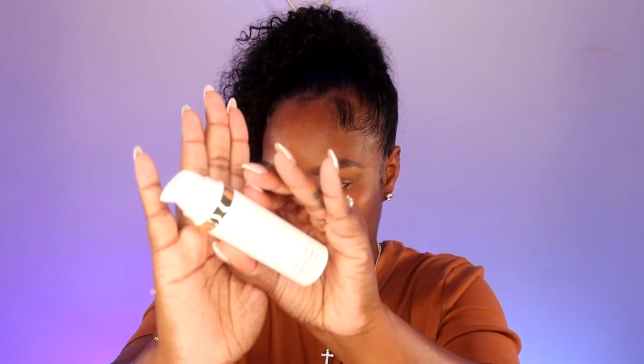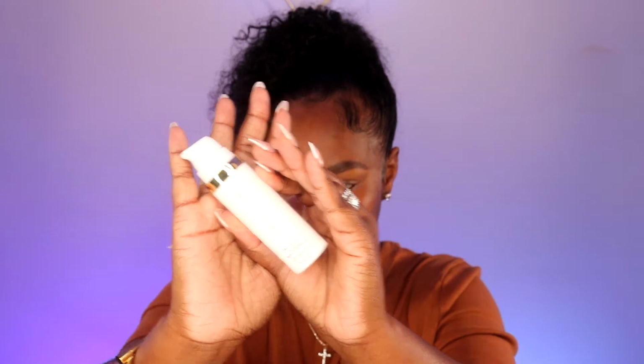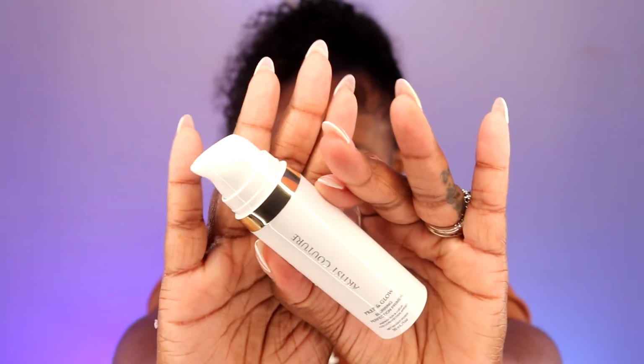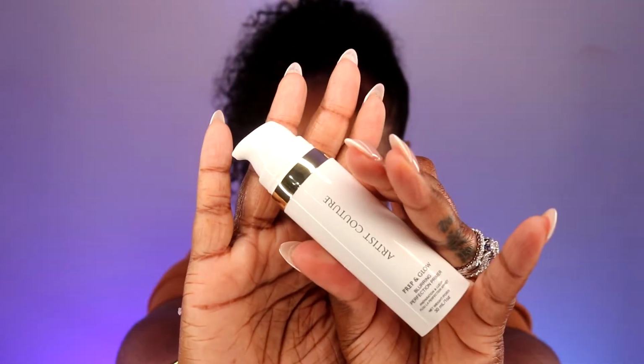Next, we're gonna go on to the face, and we are going to be using the new Artist Couture primer. This one is the Prep and Glow Blurring Perfecting Primer. So we are going to see how this works. I am normal to dry, so hopefully this is not more like mattifying. Hopefully it still keeps the luminosity to the skin. This packaging is actually really nice. My lights are probably blurring everything out. Let's see. There we go. So this is what it's looking like as far as the case.